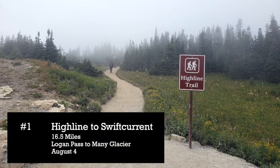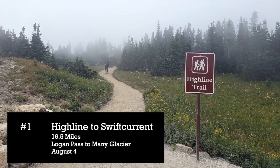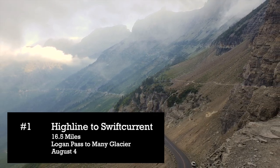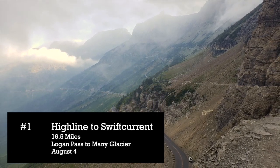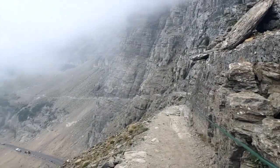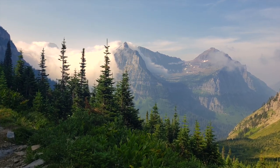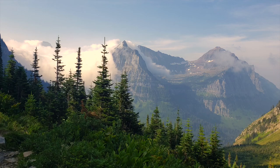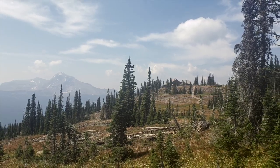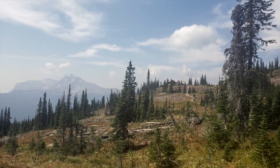Number 1, Highline to Swiftcurrent. 16.5 miles. You start in Logan Pass and end in Many Glacier, and completed on August 4th. Highline is the most popular trail in the park, and as such is often called overrated by people who live and work in the area. However, I had such a great experience hiking Highline to Swiftcurrent Pass that I have to give this my number 1 spot on the list.